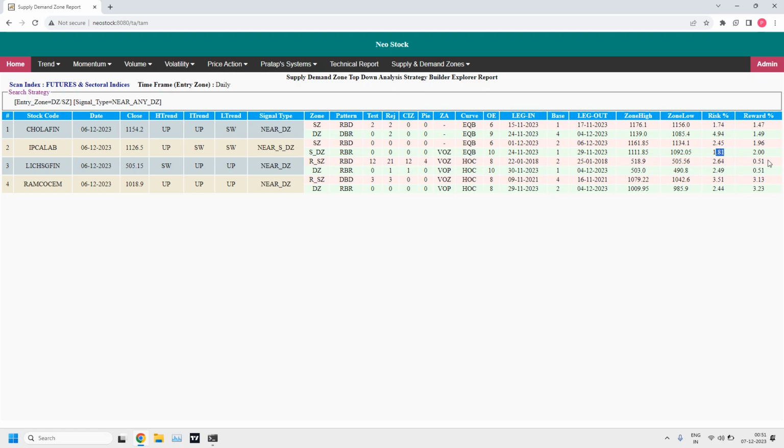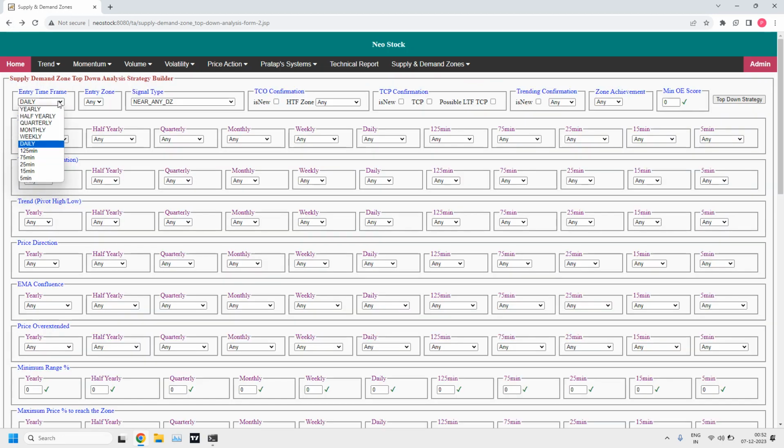Risk is 1.81, reward is 2. That means 1:1 risk, but anyway, we don't take trades on the daily time frame. We will fine tune to 75 minutes, again 75 minutes to 15 minutes or 5 minutes to reduce the risk. So we have only one high liquidity demand zone. Let's go back.